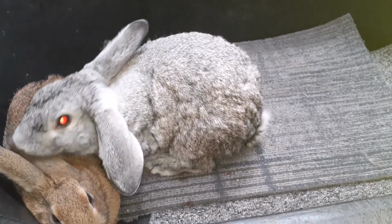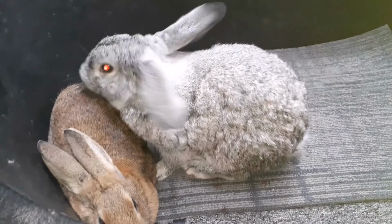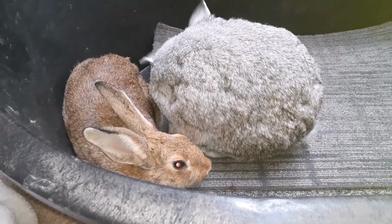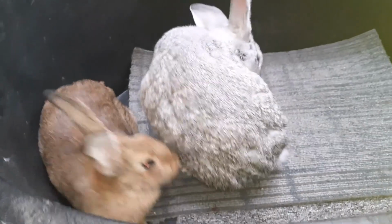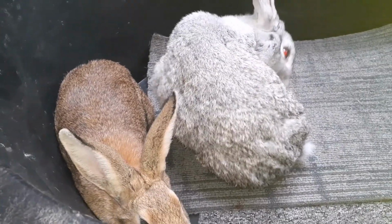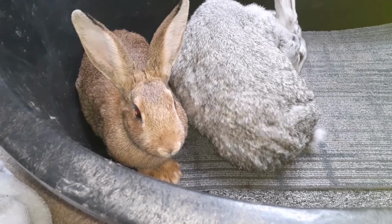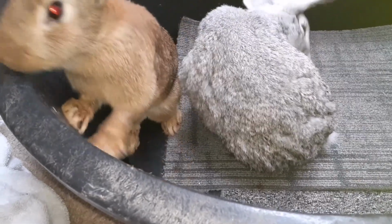All right. They were sliding inside the tub, so we put carpet in there to help them. And he's nibbling on her ear right now. Well, he was. And he's giving her little nibbles. Well, not anymore. Hi. He's grooming over there, trying to get himself looking good.